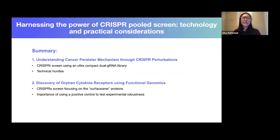And today's talk will be centered around two screen examples, one using a CRISPRi screen, another using a CRISPRa screen. We can see some of the technical hurdles that we have to address along the way, and what is the best way to utilize these novel libraries.